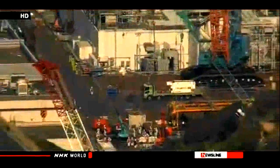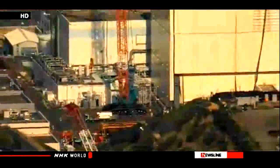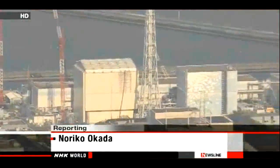But officials with the country's nuclear regulator haven't authorized the entire plan yet. They're still trying to find out if there is any negative impact that the wall of ice will have on the environment.